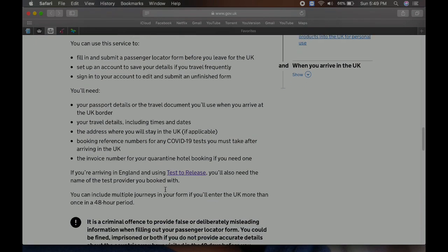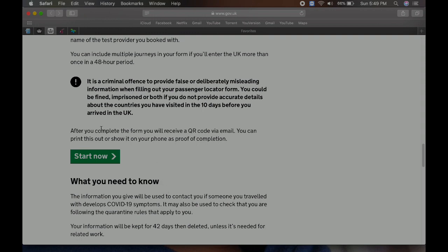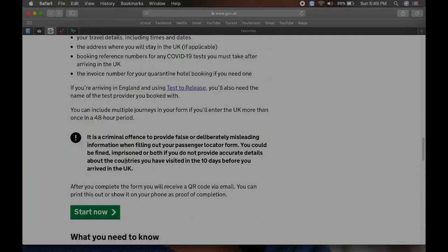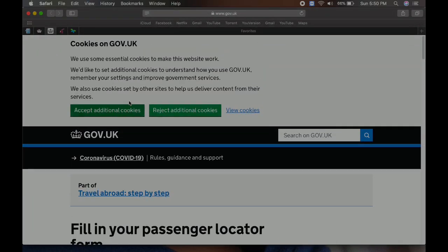And also just make sure that you only start to fill up the application form 48 hours prior to your departure. You can see the start now button there, and you can start filling up your passenger locator form, and make sure to print it. But for the COVID negative certificate, only those 11 years old and above are required to do the COVID test. For 11 years old and below, they don't require you to do the COVID test.